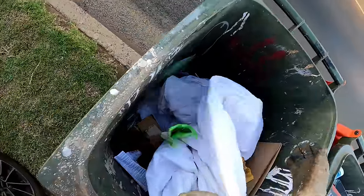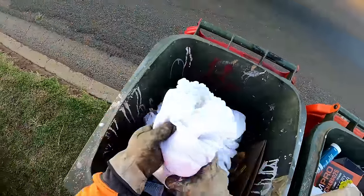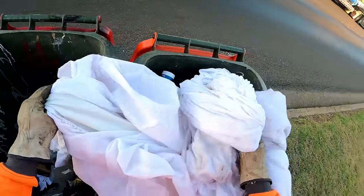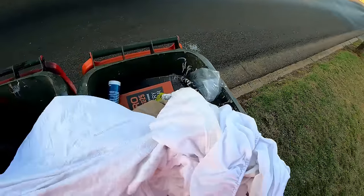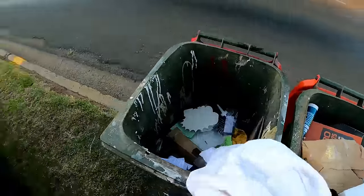What the devil have we got here? Hazmat? No, it's a sheet. Throwing the sheets away. That doesn't look too bad. I might take that home, use it for a lay sheet in the shed. Seems it's only a dirt floor.